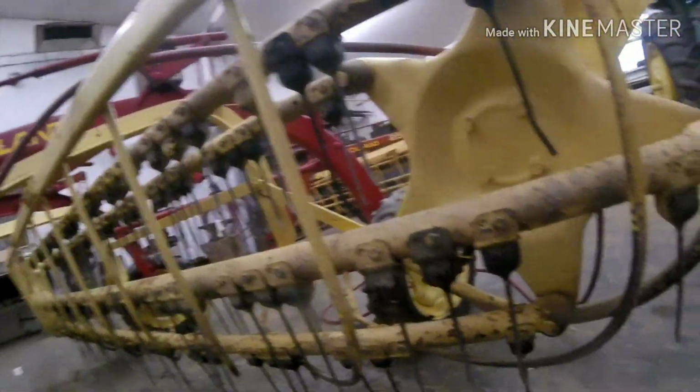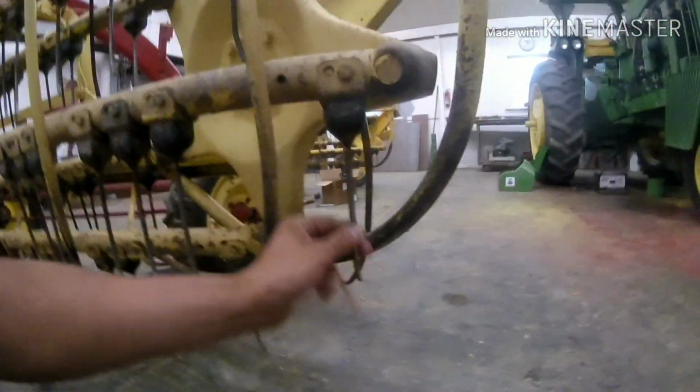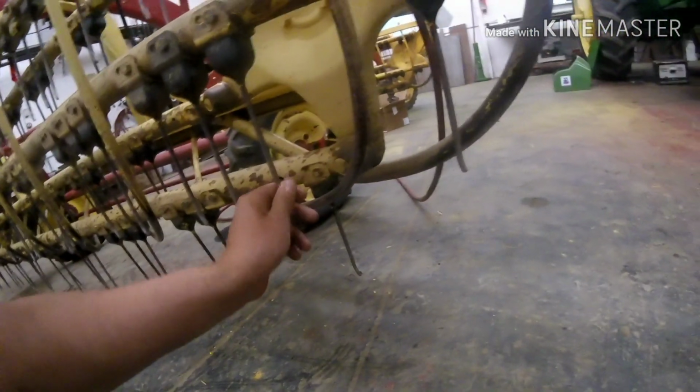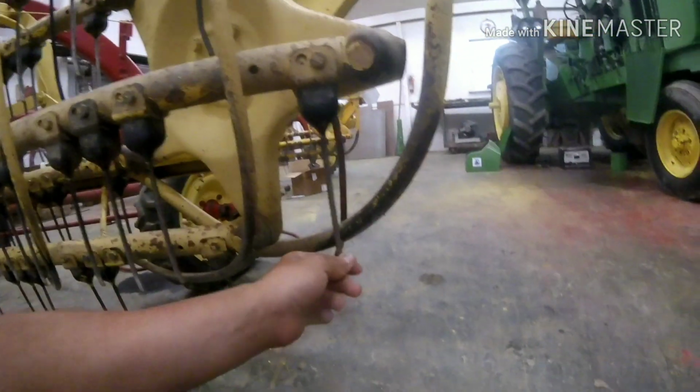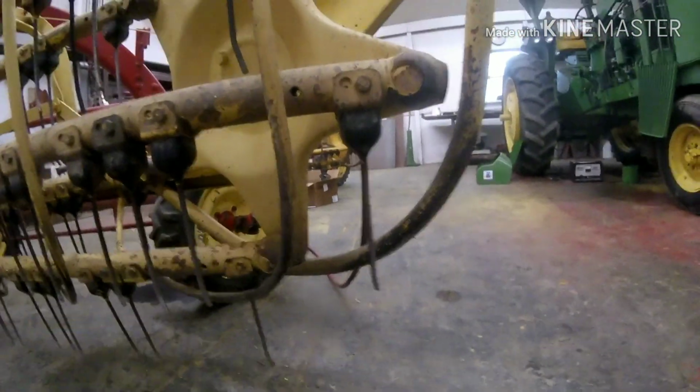obviously we won't have enough if we do worn out teeth too. I mean worn out teeth like this here I wanted to replace, but he said don't worry about it, so I guess we're not going to worry about it. Like I said earlier, I wanted to replace them, but he said not to worry about it.